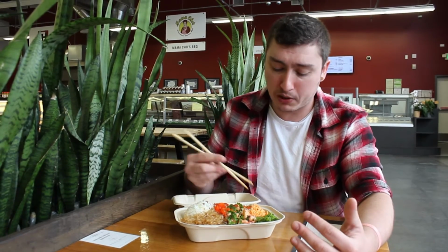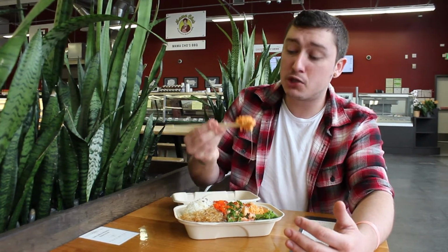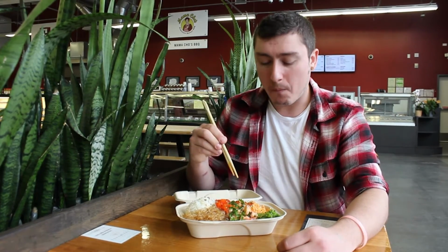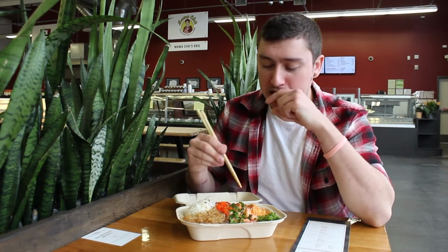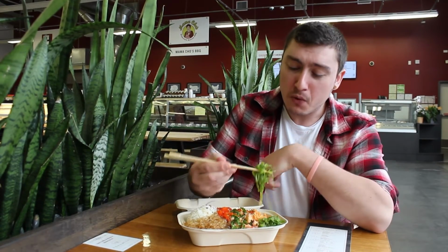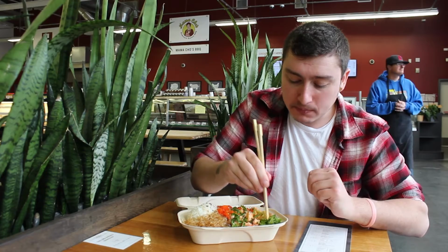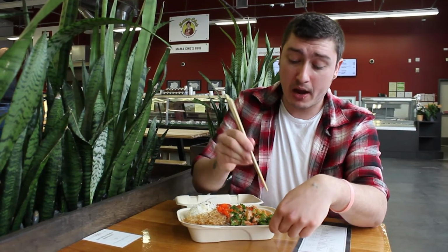Now, if any of these proteins aren't to your liking, they of course have crab and they have shrimp and tofu, a lot of things to work with. Let's try our spicy imitation crab here. Sweet, fresh, spicy. It's like diving into basically a spicy California roll, with that seaweed salad as well. I prefer mine with a little bit more dressing at this point, but otherwise everything bounced together. It is fantastic.